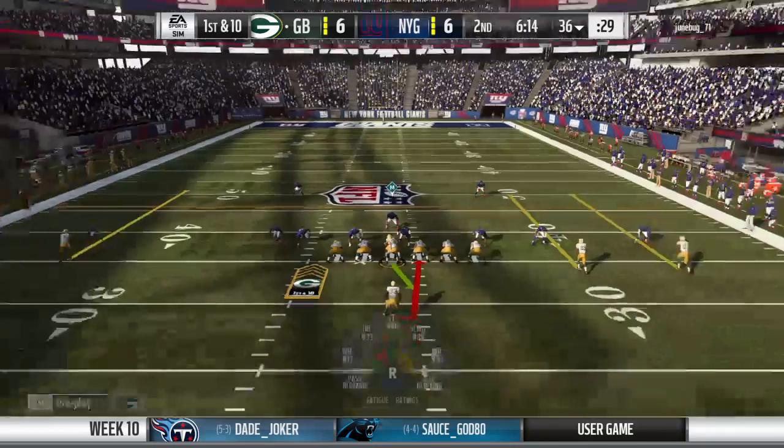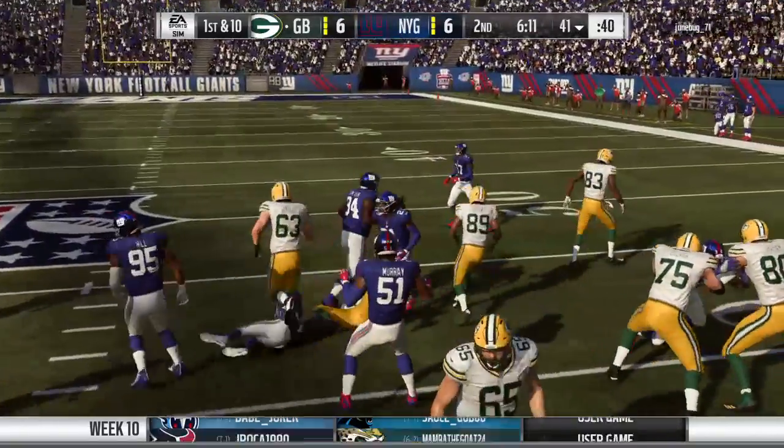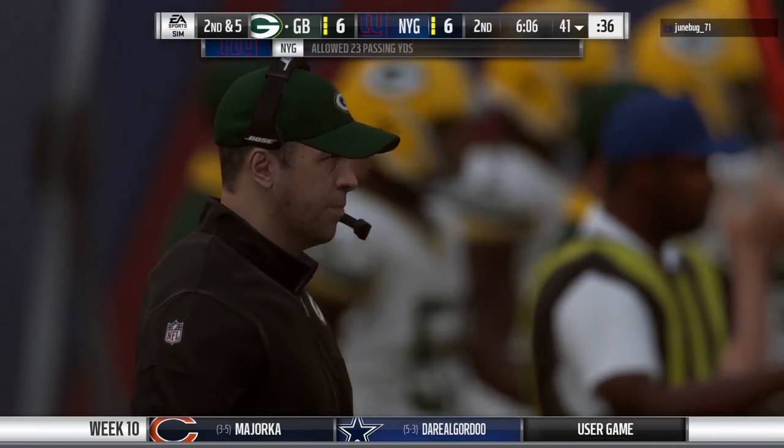Now it'll be interesting to see where the patience is on both sides. Each head coach, can you hang in there and not try and force something that could put your team in some jeopardy? 5 yards is the tally on 1st down. That brings up 2nd and 5.